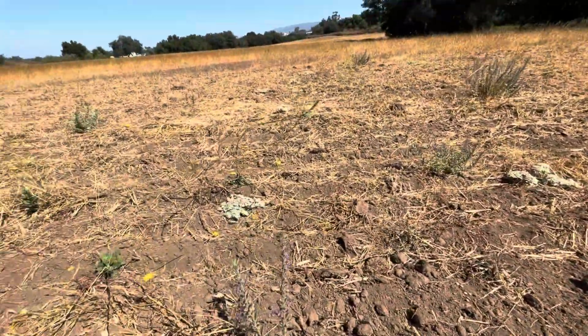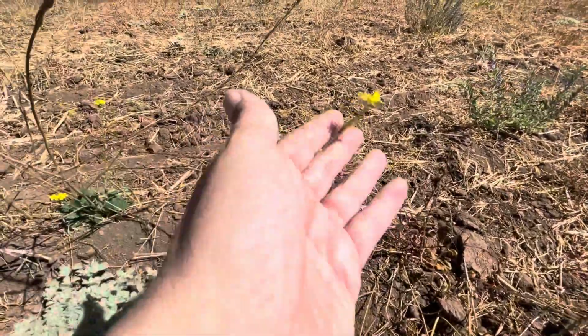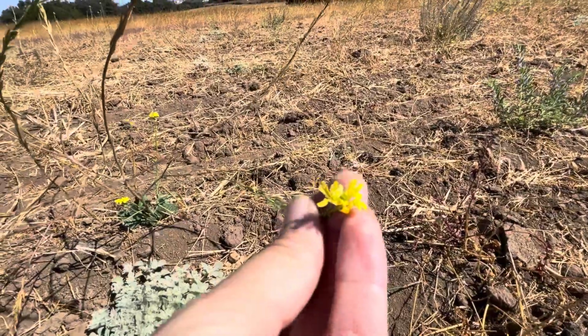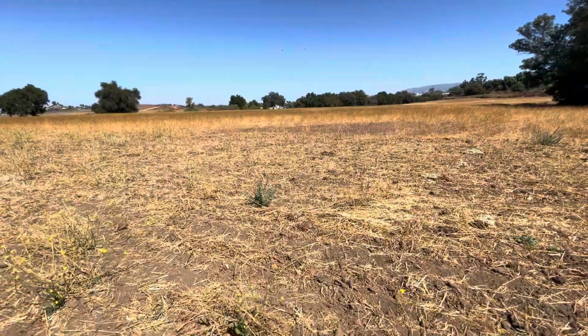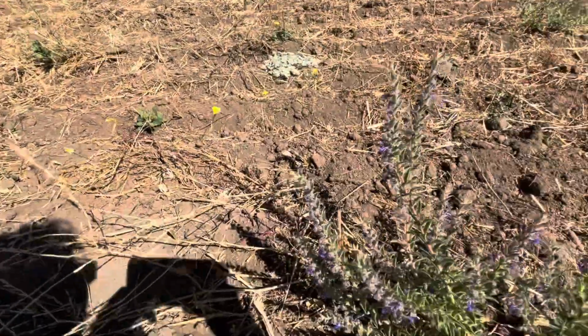Oh, and here's a mustard plant that's actually blooming. So this is Hirschfeldia incana, or short pod mustard, but most of them are dried out in September. Vinegarweed is the big one that's blooming, Trichostema lanceolatum.